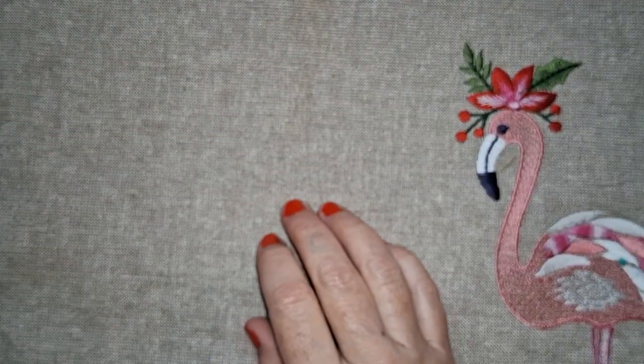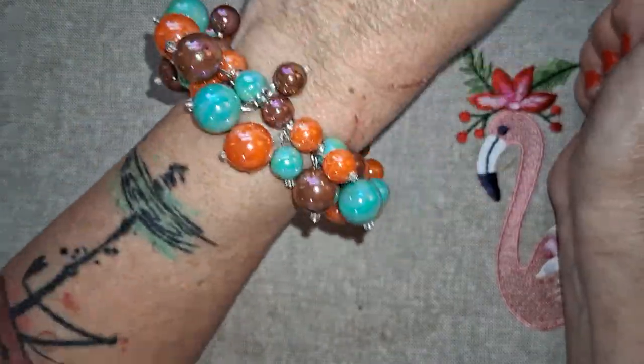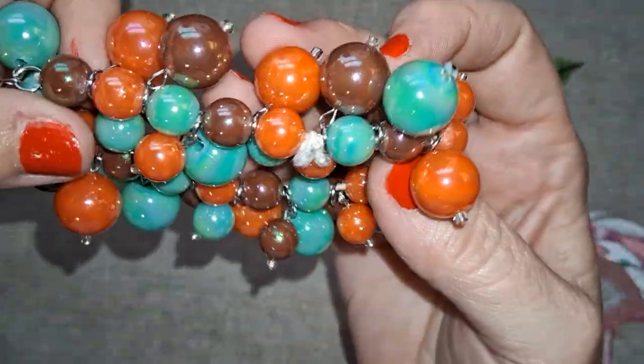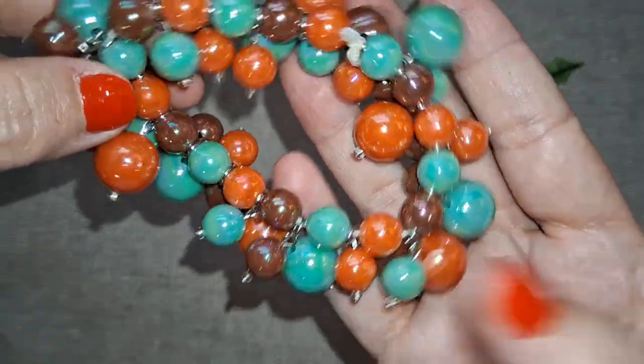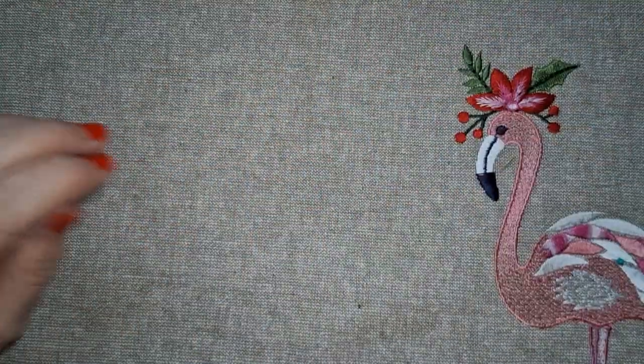Okay, what do we have next? I love this. This is a little stretch cha-cha bracelet. Stretches great. Really pretty beads on that. I love this. I love the sound.